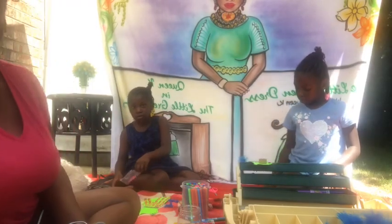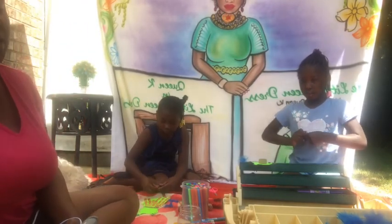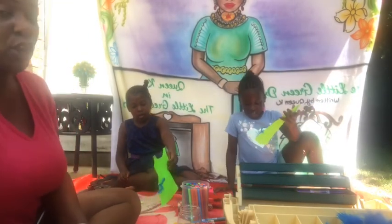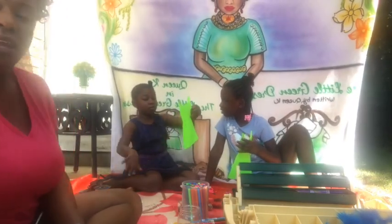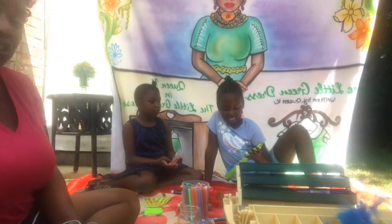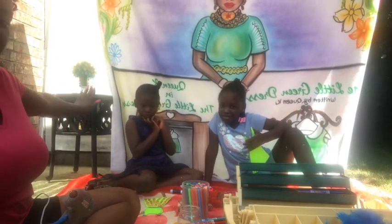Hello, this is the Little Green Dress Presents Traditions and the Children, and today we have my grandbabies here with me. They were here the weekend, well, last night with me, and we're having a contest to see who can make the best little green dress. I'm going to take a picture of it later, and we're going to have you guys vote and see which dress is the best. Whichever dress you choose, that twin will win this very nice candy jar.